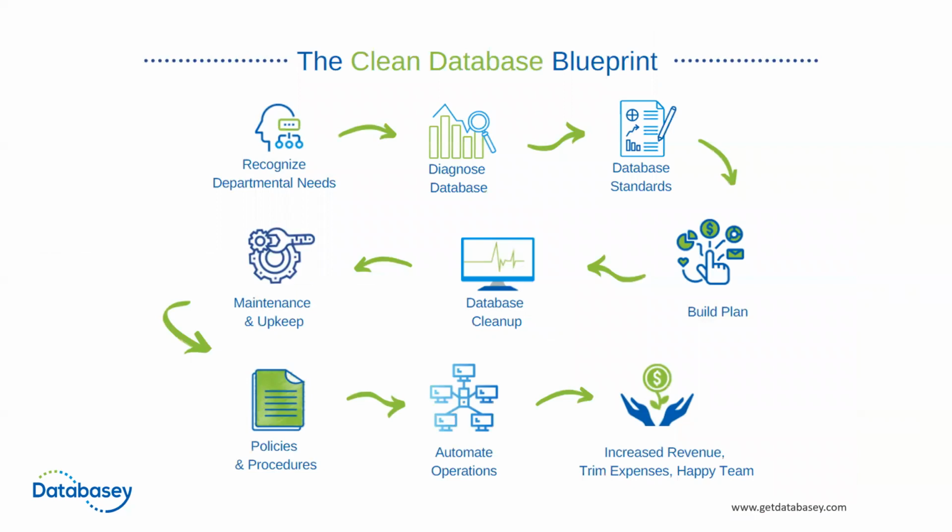This is our clean database blueprint. This is the exact process we follow with our clients to get them from where they are today to a perfectly pristine, clean database that just is humming. Now, you've already recognized your departmental needs, right? You know it's dirty, you're here today. What I really want to focus on today is diagnosing your database, writing database standards, building the plan, cleaning the database up, and then engaging in maintenance and upkeep. So it's really the 5 icons here in the middle and toward the top. So that's kind of what we're going to focus on today.